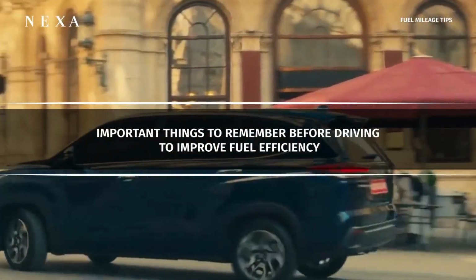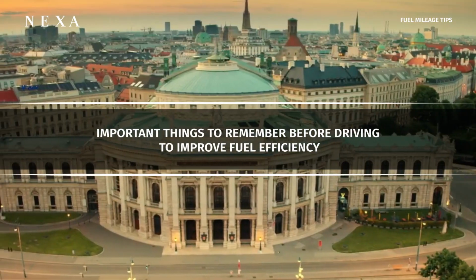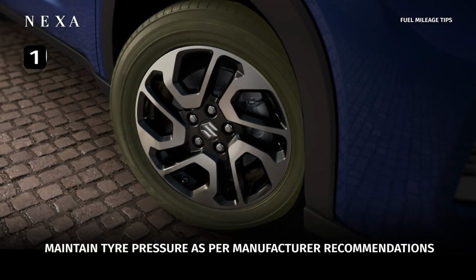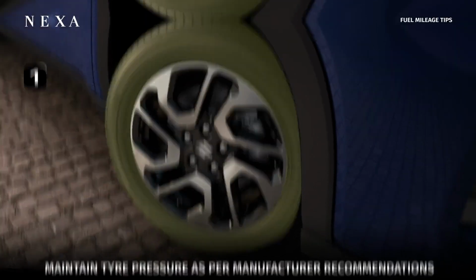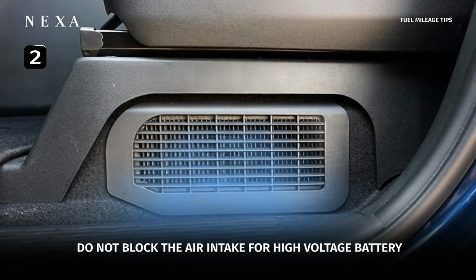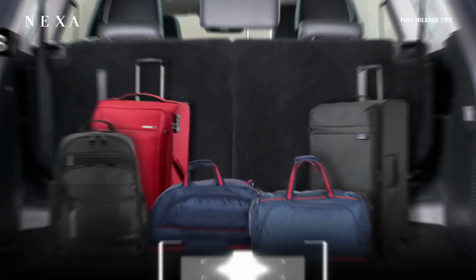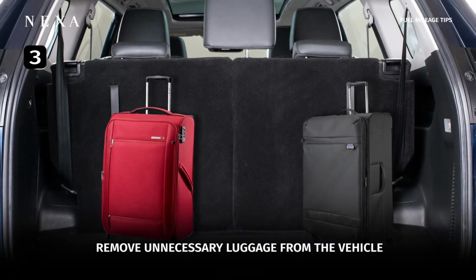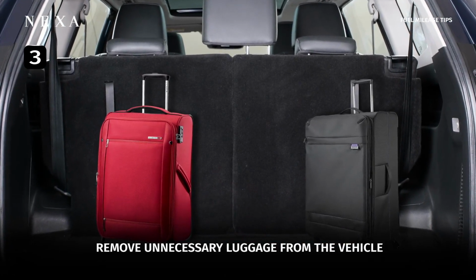Here are some important things to remember before driving to improve fuel efficiency. Maintain tire pressure as per manufacturer recommendations. Do not block the air intake for high voltage battery. Remove unnecessary luggage from the vehicle, as unnecessary weight will reduce vehicle's fuel efficiency.